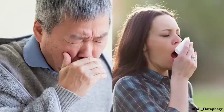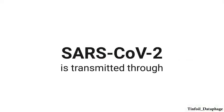As a scientist, I'm just going to provide the facts and let people draw their own conclusions. Here's the facts. With a lot of respiratory pathogens, they get transmitted through large water droplets, especially when we cough and sneeze. Now, the primary mode of transmission of SARS coronavirus 2 is through aerosols.